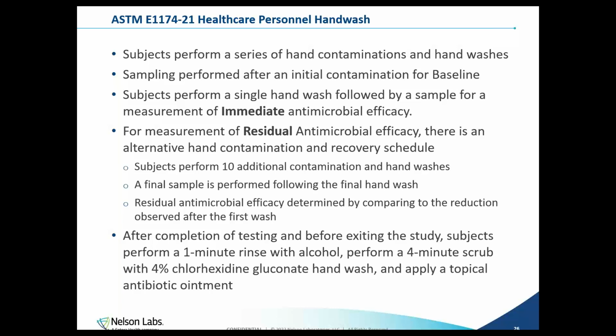For this study, subjects will perform a series of hand contaminations and hand washes. Sampling performed after an initial contamination is for baseline. Then subjects will perform a single wash followed by a sample for the measurement of immediate antimicrobial efficacy. For measurement of residual antimicrobial efficacy, there is an alternative hand contamination and recovery schedule.